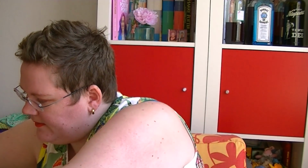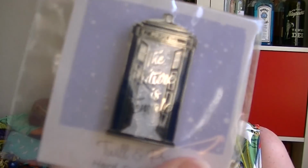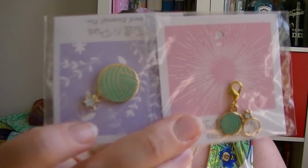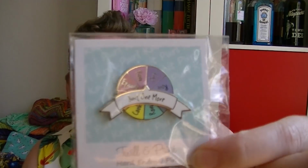Oh no, I see what I missed. Yeah, I've been a pretty naughty girl. I have a pin craze at the moment. So I ordered pins from Twill and Print. I saw this one and I needed it. The future is female in a TARDIS. I love it. I can't wait until the new season of Doctor Who starts. And I also ordered the Yarn Bomb stitch marker, and I have a Yarn Bomb pin here. I thought it would be a cute match. And this one was really the cutest I'd ever seen.